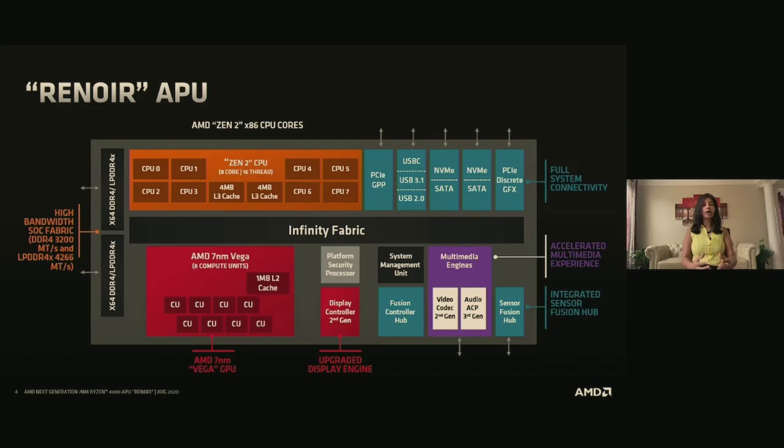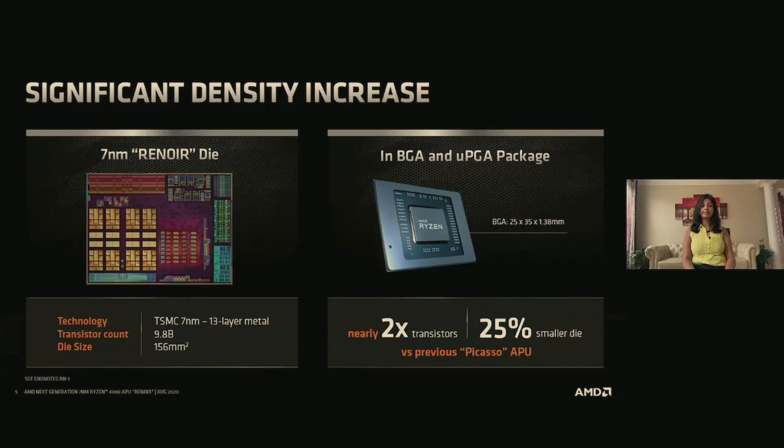On the left is the Renoir die floor plan. Renoir is a 156 millimeter square die in TSMC 7 nanometer. Two CCXs and Vega 7 nanometer graphics are stacked in the center, surrounded by media accelerators and IOs on the three sides. In this technology, we went with a 13-layer metal stack.